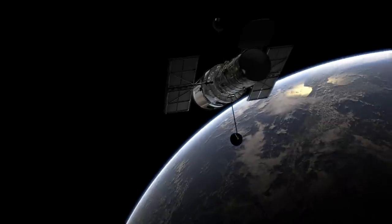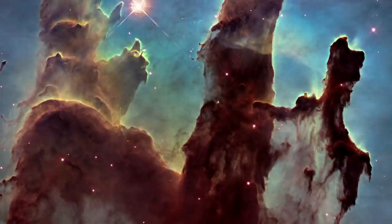One of Hubble's most iconic images of all time are the pillars of creation. Tonight, it is our turn to capture them.